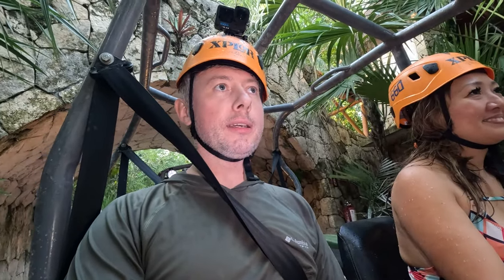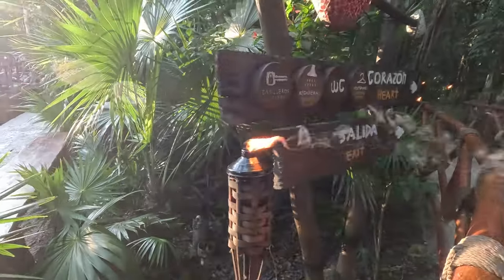If you're wondering, this park also has a Fuego, which is the night one. They're getting ready because they turn on the torches and stuff.